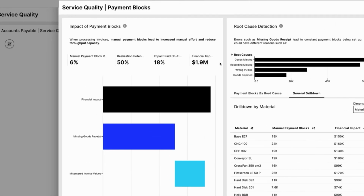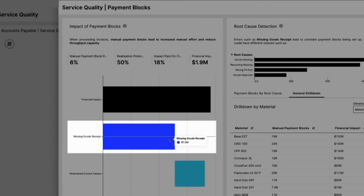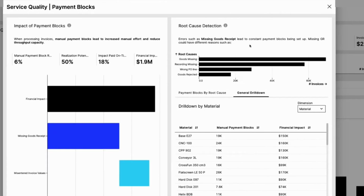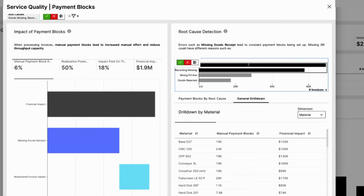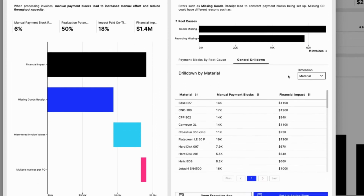On the left, she can see these payment blocks have a financial impact of $1.9 million and primarily stem from missing goods receipts. Anna discovers that the most common root causes for missing goods receipts are that goods have either not been delivered or that the receipts haven't been posted yet by the requisitioner.